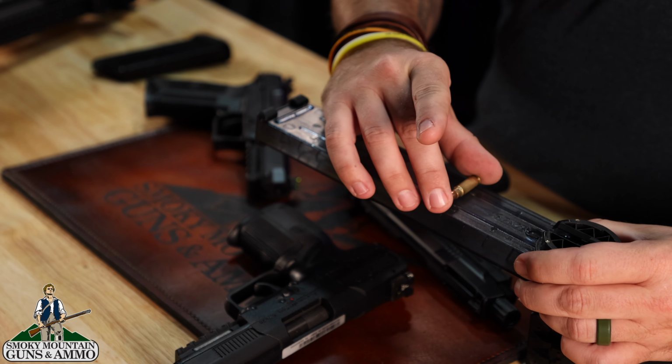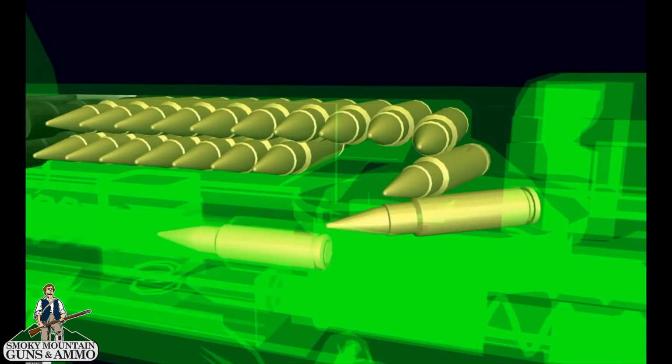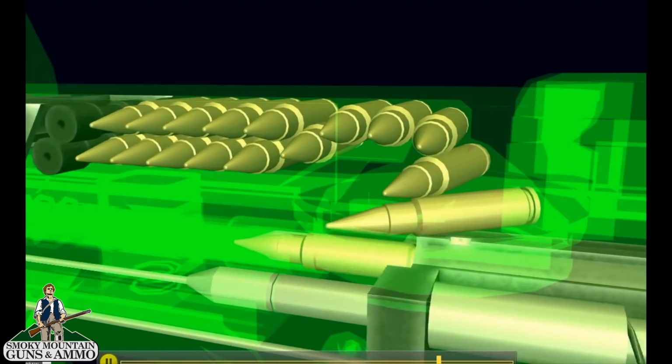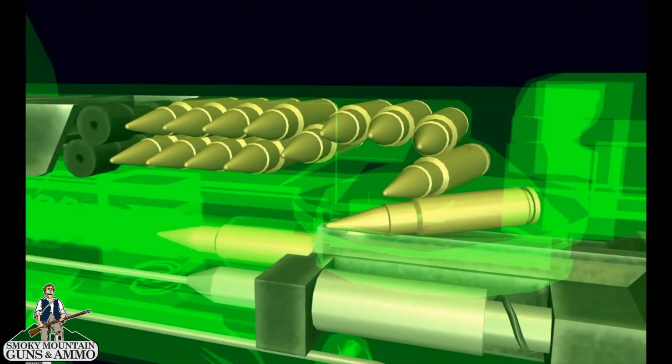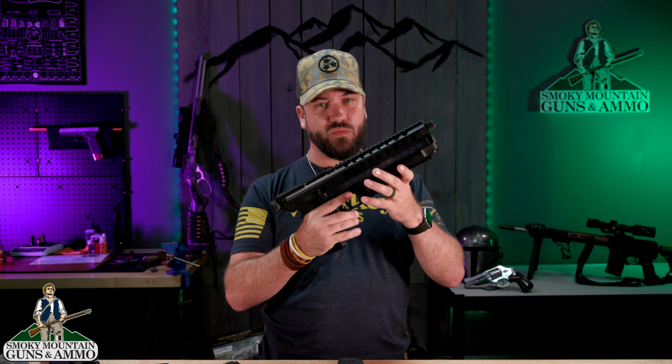And then once they reach this point down here, they actually get turned, and the next round in gets turned part of the way, and then the next one gets turned all the way right there to where it is ready to be chambered into the chamber of the firearm. Brilliant design, and also good on Kel-Tec for designing a gun around that magazine, which has already been so widely used. So really cool design.